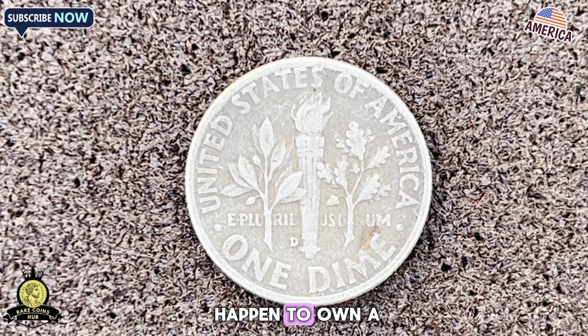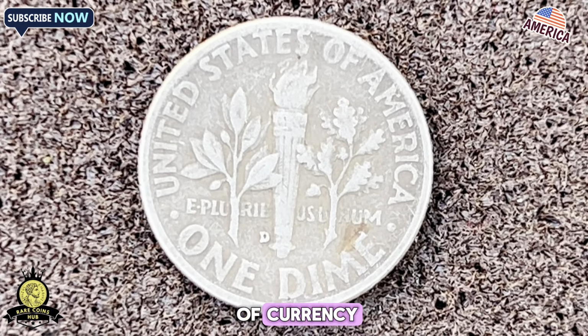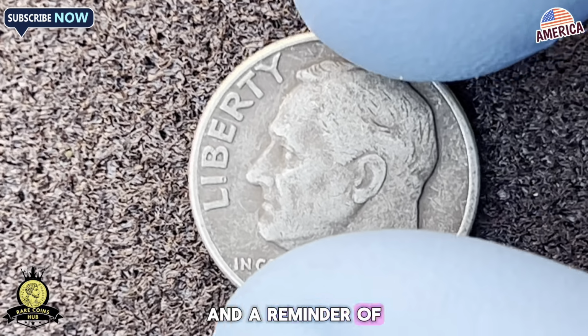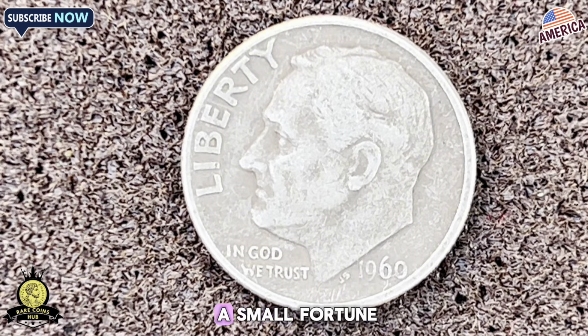And for those who happen to own a high-grade example of the 1960 double-die dime, the coin is more than just a piece of currency, it's a valuable investment, a piece of history, and a reminder of how something as small and seemingly insignificant as a dime can, over time, become a treasure worth a small fortune.